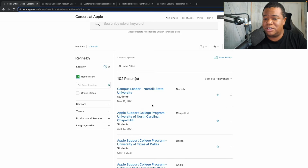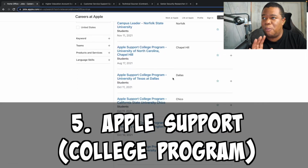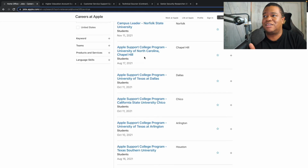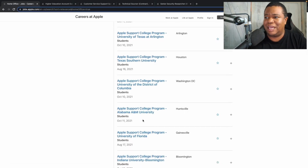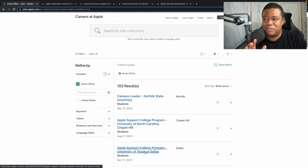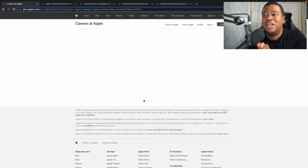So the first opportunity that I was able to find here is actually one that's available at almost every major university in the United States. It's kind of crazy. We have University of Texas at Dallas, University of North Carolina, Norfolk State, University of Texas, Texas Southern, Alabama A&M, University of Florida, Sonoma State. Of these 100 jobs, that's probably about 60 of these are all at different universities. So as of right now, Apple is doing some type of cool push to where they're actually hiring students to do a lot of the jobs.